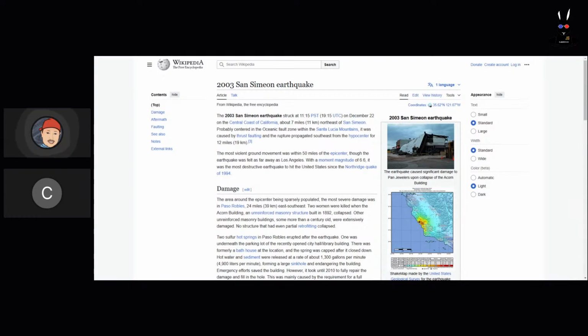South Sandwich popped with a 6.9. Wow. Argentina did a 6.4. And then Kaliningrad, 4.8. That didn't really affect us. 6.0 in Northern Cal, Parkfield. Yep, because the last Parkfield 6 was 2004. Okay, so less than a year after San Simeon. Right. Tokyo popped with a 5.8 in October.